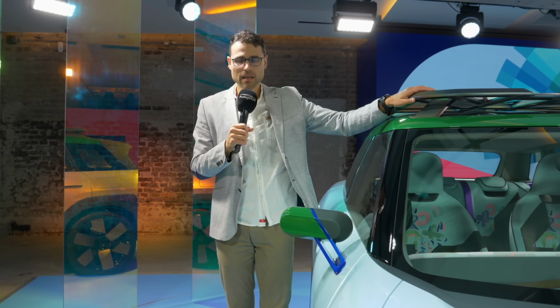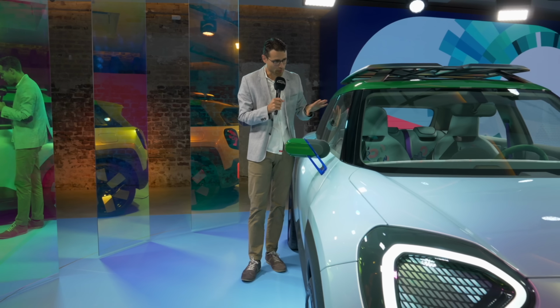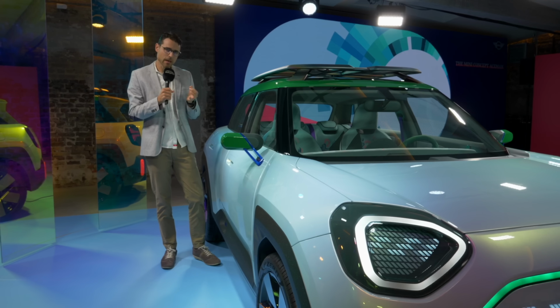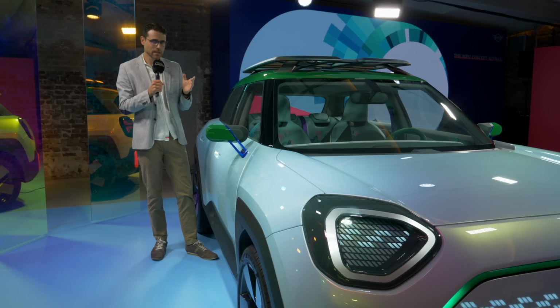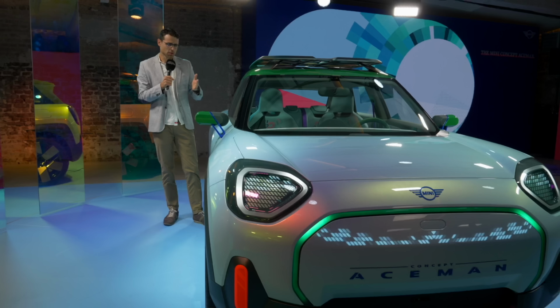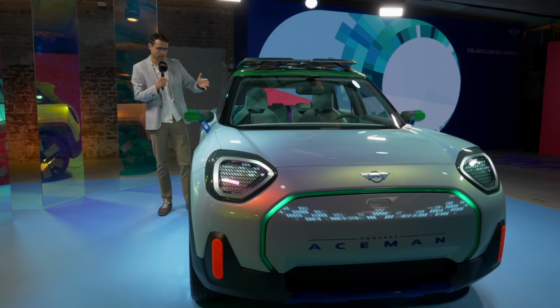And this one here, the Mini Aceman, will actually then come after the Mini Cooper, but it will already give you all the design details, exterior, interior. So it might not be that expressive, but we will see a lot of these design elements in the very final versions. The question is, do you like it? Exterior and the interior layout?